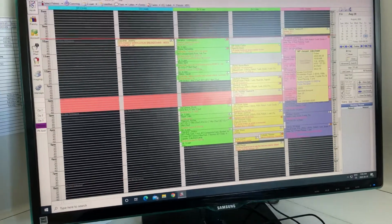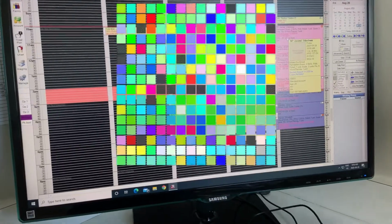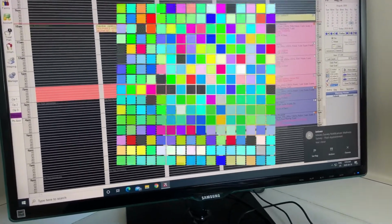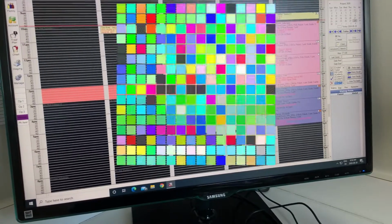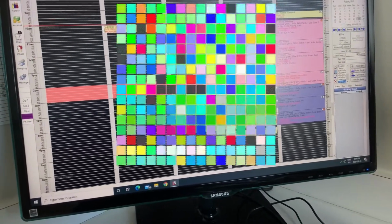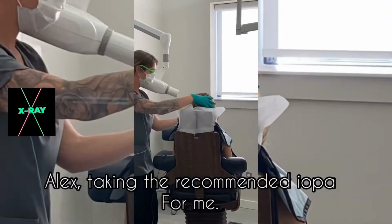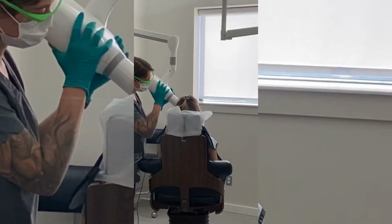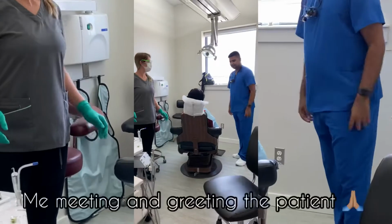So the day looks like today. The green colors are my appointments. The yellow are Dr. Milky's appointments, who's working with me. I'm just going through what's planned for the day, which patient what needs what kind of treatment. So when the patient comes in, I just meet them, and then Alex takes the required recommended IOP if they're coming in complaining of pain. It's an exam. Accordingly, we go.